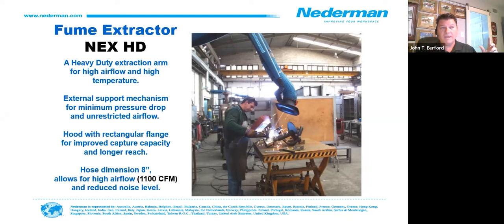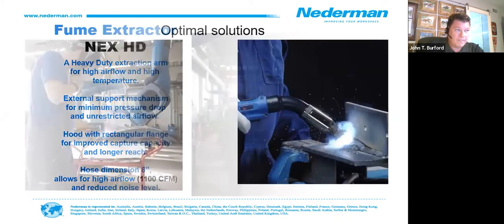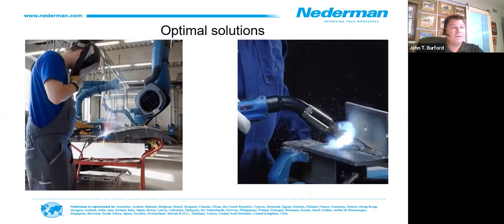If you notice in both the MD picture and the HD picture, dirty welding, clean shop. We're not seeing a lot of smoke up by the lights. That's the benefit of running fume extraction, besides capturing all the airborne particles and nasty items. The two optimal solutions right there.